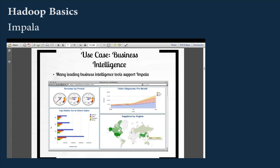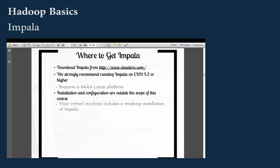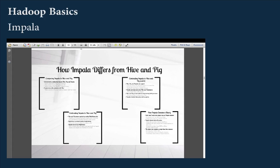So you can have your BI tools connecting to Impala, that's a standard. So on a high level, what you need to do is have Impala installed on your cluster, and everybody, along with people using Hive and Pig, can use Impala. Now let's look at what differentiates Impala from Hive and Pig, and then we will see when to choose what.